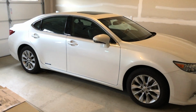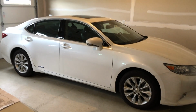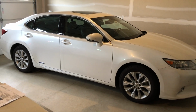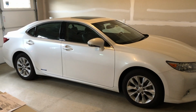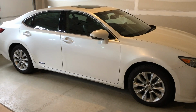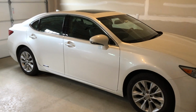This is my 2015 Lexus ES300h. This is the hybrid car. It's a 4-cylinder instead of the ES350 V6. This one has 200 horsepower total and has an electric motor with battery that aids it in fuel mileage and also gives it the 200 total horsepower. So that's including the electric motor.